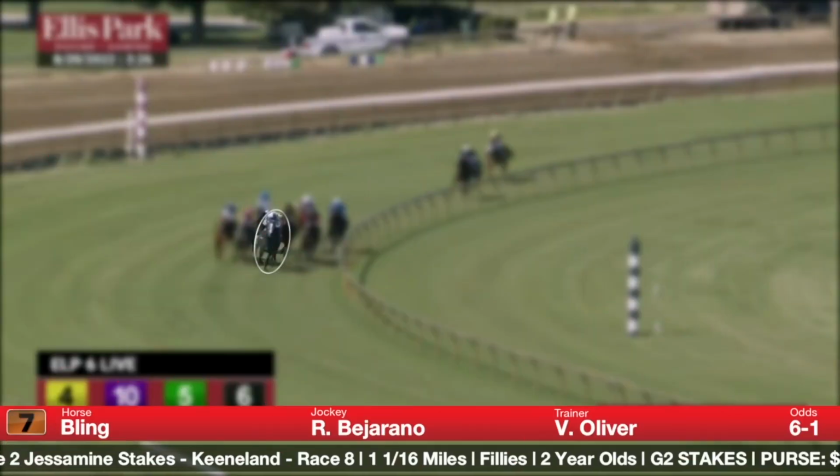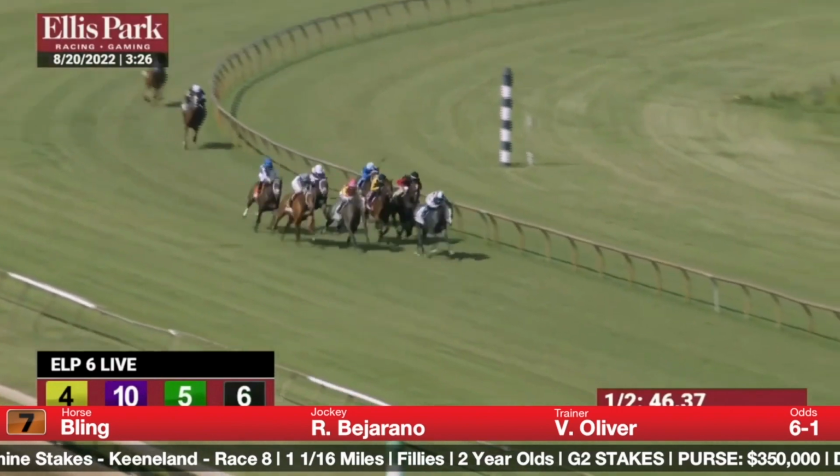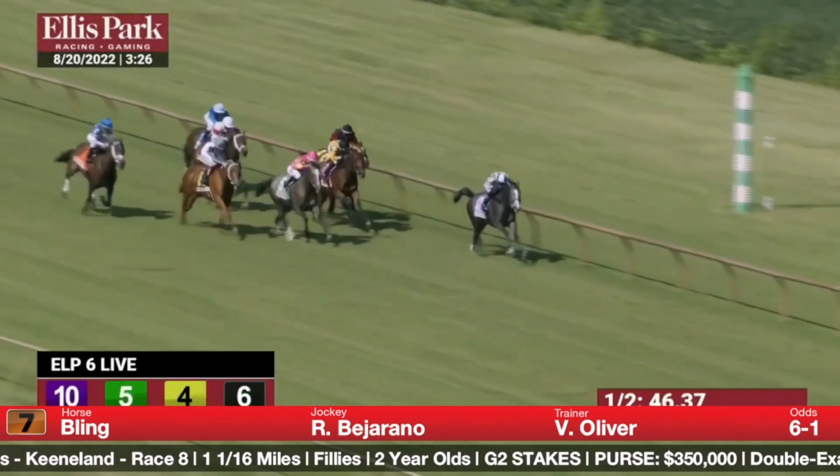I think she has to improve again. Bling made her turf debut a winning one at Ellis Park, going 5.5 furlongs. She's bred for the surface by American Pharoah. Let's watch this effort for Bling, who just set off a nice, easy pace, takes over the lead, turning into the stretch, and they never threaten her after that. It's a very visually impressive performance off of a good trip.